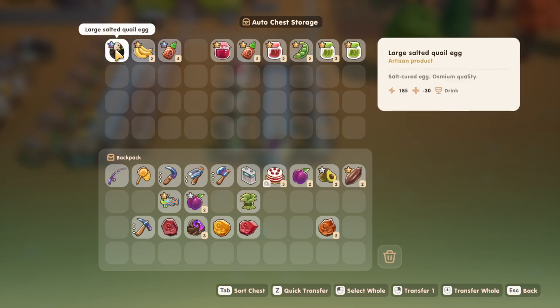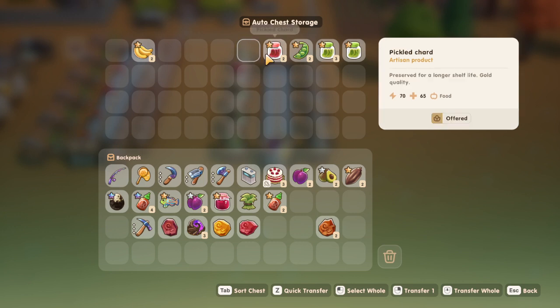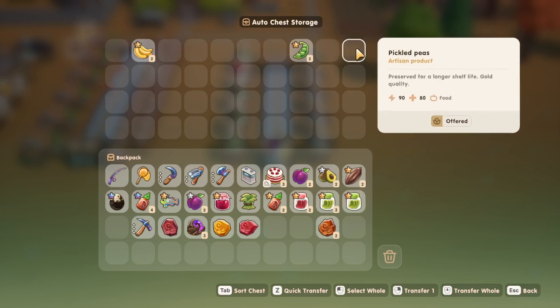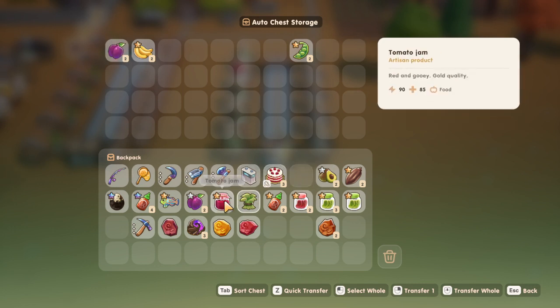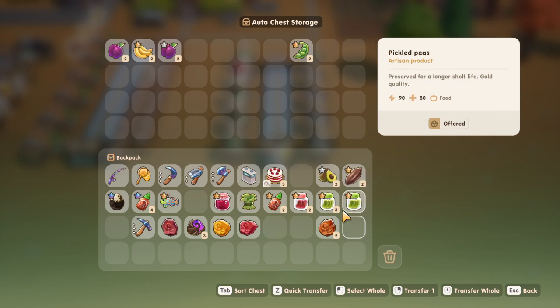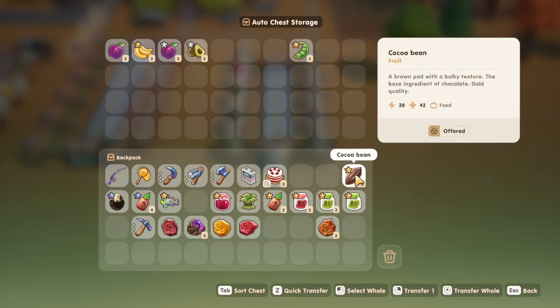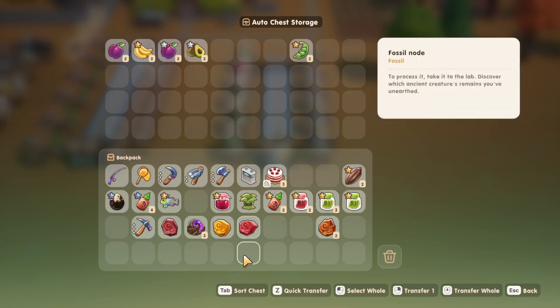Ooh, a salted quail egg. Very nice. We need to go age that. Sell this. All that stuff. And then, I mean, since this is so easy now, there's no reason we shouldn't throw nearly everything in to make jam. And I guess you can't do anything with that except cook with it. So I'm just going to sell it. I don't think I've got anything else in here that can go there.